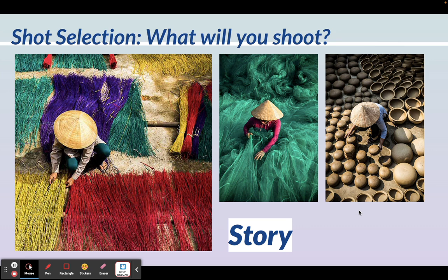Mohammed, what do you see here? A person doing some kind of handwork with his hands, maybe with some cotton or something like that. Yeah, I don't know. We don't know what's happening, but it makes us think about what is happening, right?